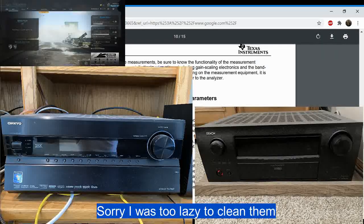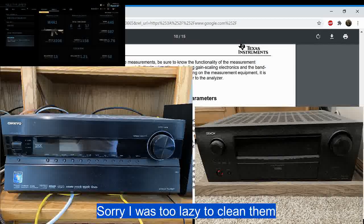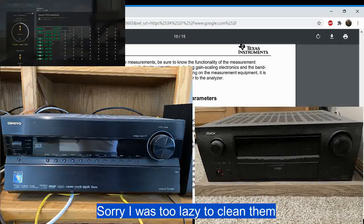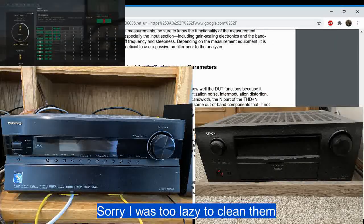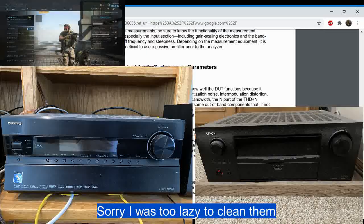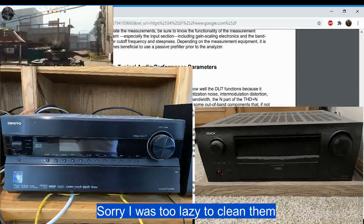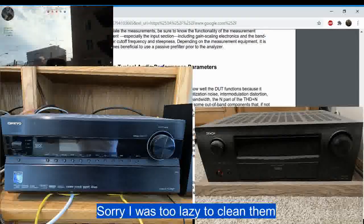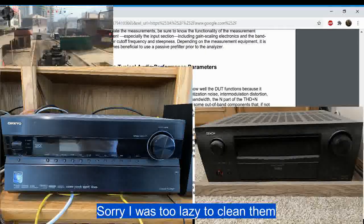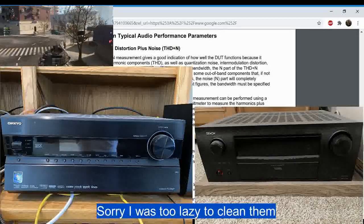So to reiterate, when you have an HD receiver, AVR, I would put everything in PCM. If your video console has the option to do PCM, put that on PCM. Obviously your computer will be on PCM. Put that on PCM. Your Blu-ray players, put that on PCM. And you're gonna notice that it's really clear.